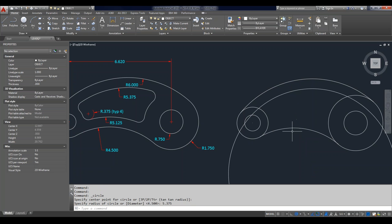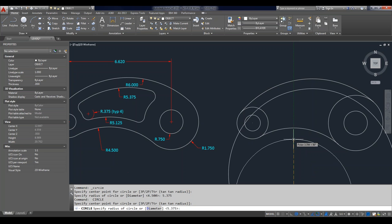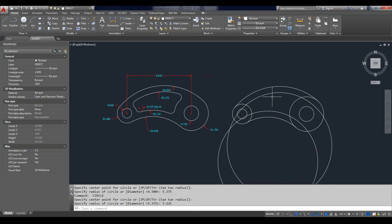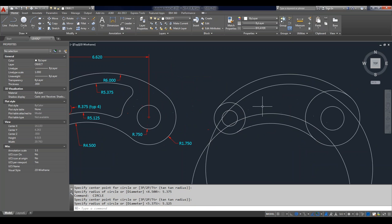Then I'm going to repeat the circle command. I just hit the space bar. And I'm going to go ahead and reference this center point and give it a radius of 5.125. And again, it's getting a little crowded. So I'm going to go ahead and use the trim command again. And I'm going to select this circle here. And this circle here is my cutting edges.